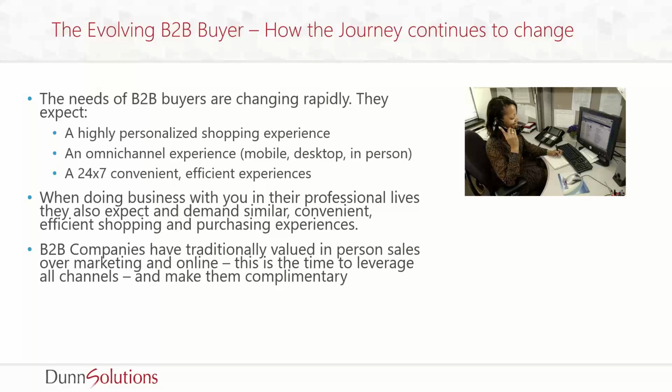So they're expecting the same level of experience in their professional lives that they're getting in their personal lives. It's been a challenge because in the B2B world, companies have traditionally valued salespeople and in-person interactions as the number one way of doing business. But now is the time to leverage e-commerce plus your sales team together, make them complementary, and give your customers the full experience whenever they want it, how they want it, and help them do their jobs.